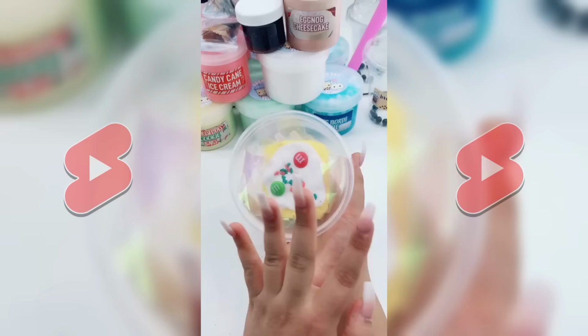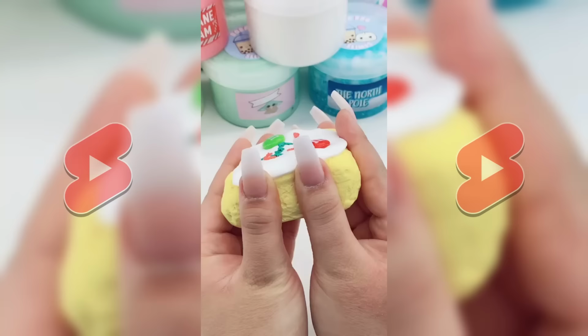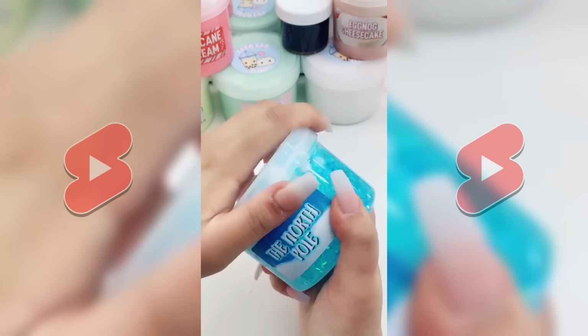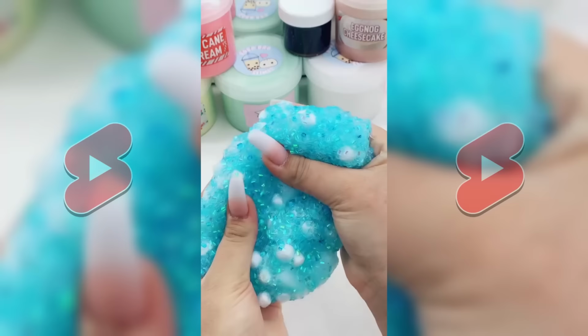Don't mind my dry, ashy hands. Oh my gosh, this is gonna be like an ASMR. Oh my, what? Whoa. I don't even know how to describe this. Oh my, that was cool. This one is a crunchy slime. I've always wanted to try it. Oh my gosh. Wow, this is so cool.